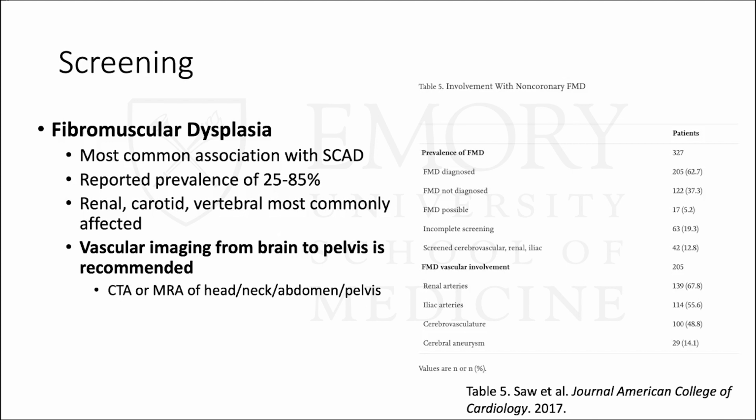I actually had a patient in my clinic a few weeks back who had a history of SCAD a couple years back and hadn't had any imaging. So again, if you see these patients and they haven't had this head-to-toe imaging, this is definitely something we should be ordering to make sure there are no other associations with FMD or any other signs of vasculopathies.